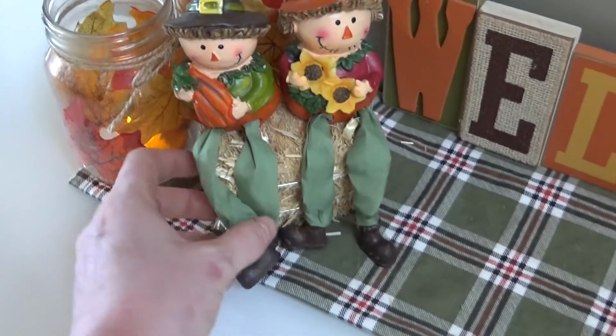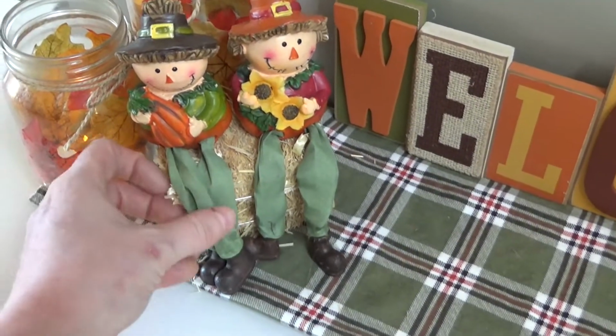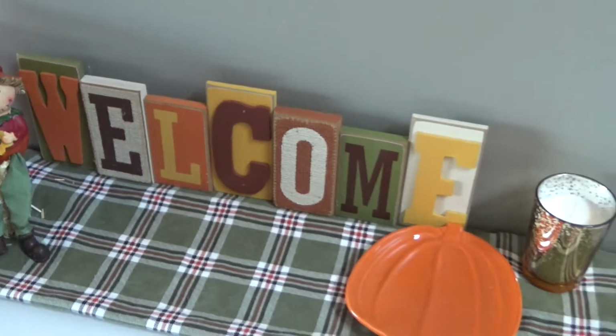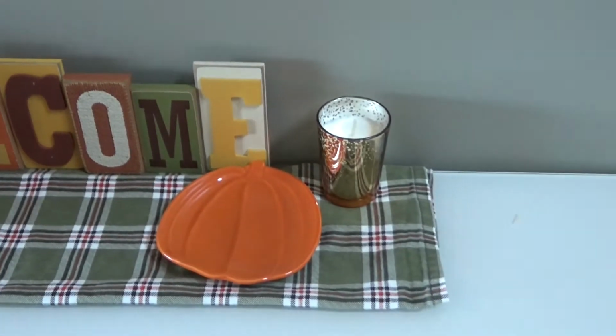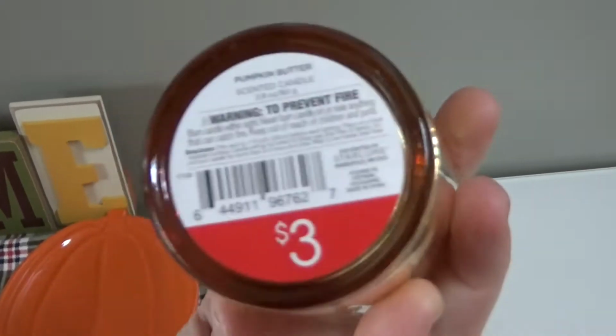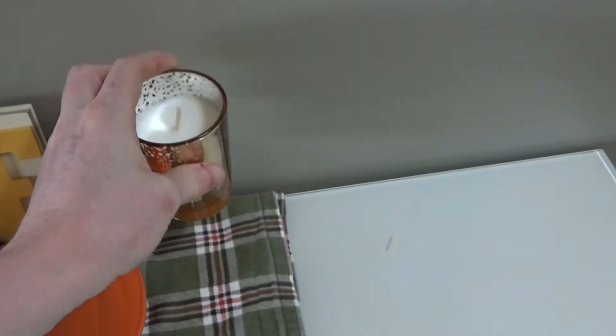These guys just have those fabric legs, so their legs just flop over the tiny little hay bale, so they're just sitting there hanging out. And behind them, there's a sign that says welcome and another little seasonal candle. This one's from the Target dollar spot, and apparently it was $3. I don't know what scent it is, but it smells good.